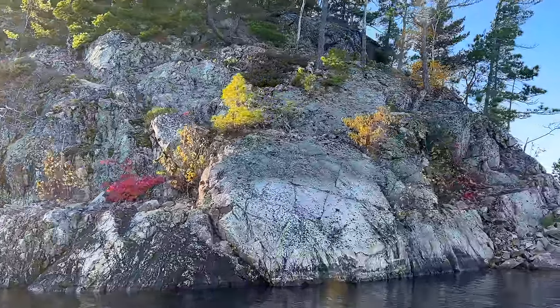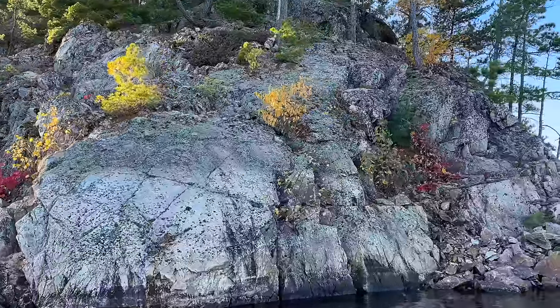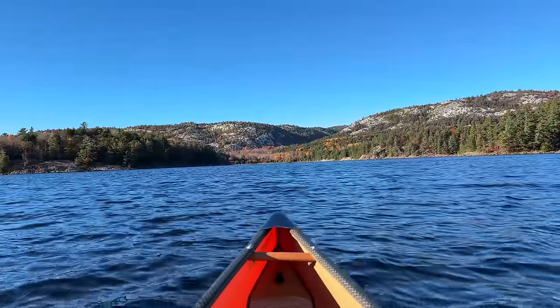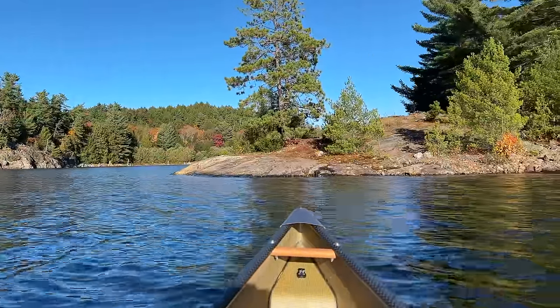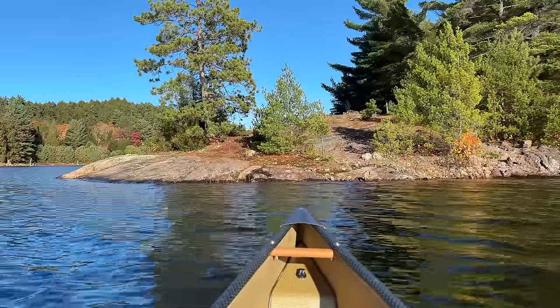Just growing in less than an inch of soil. It's incredible. My campsite's on the very north end of this lake, and I'm almost there. Finally made it. My campsite for tonight. All right.